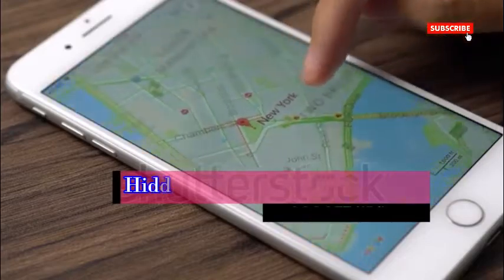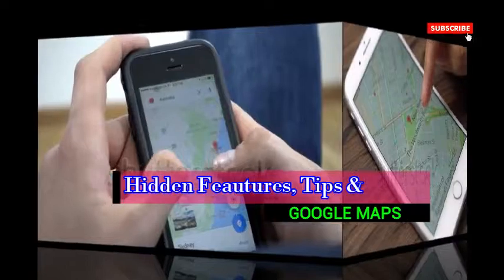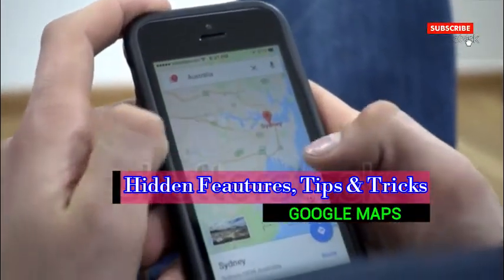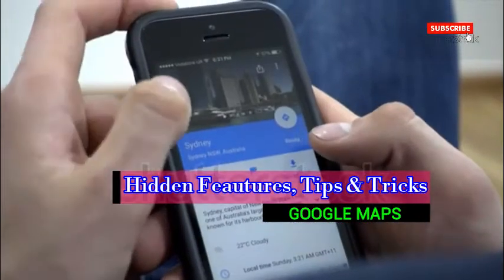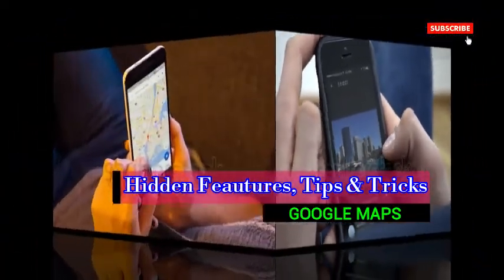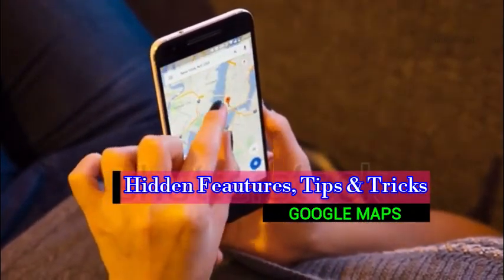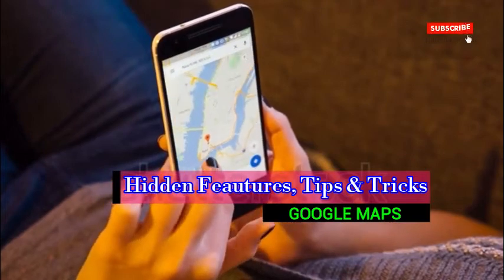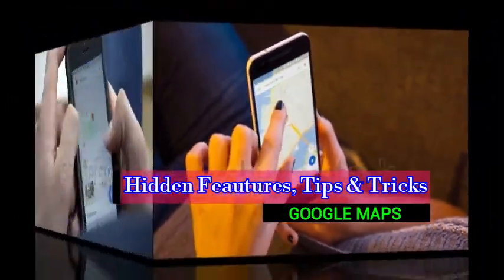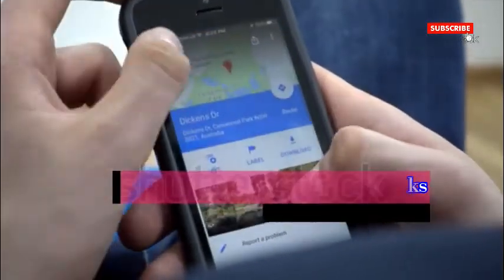Direction to use this trick. Step 1. Open the Ride app. Step 2. Next, enter destination. Step 3. Now, click on icon of the person who is waiting for ride. Step 4. Finally, get ride share option with estimated time and fare. Number 4. Create your custom Google Map.